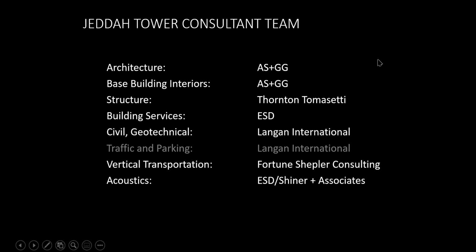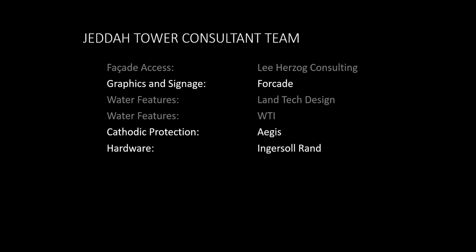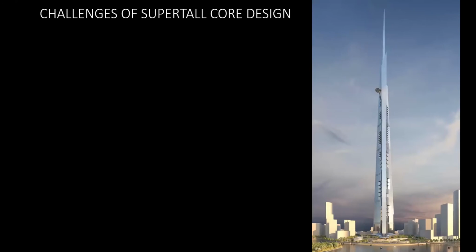So these are the major consultants, but then the others of the consultant team include wind engineering, material handling, fire life safety, lighting, even graphics and signage, and cathodic protection, which again has to do with the foundations and hardware. Of this group, the majority had something to do with the core, which meant I had to deal with them when we were designing the core, because everybody needs to get in there, everybody needs to be as efficient as possible, and everybody needs to work together.